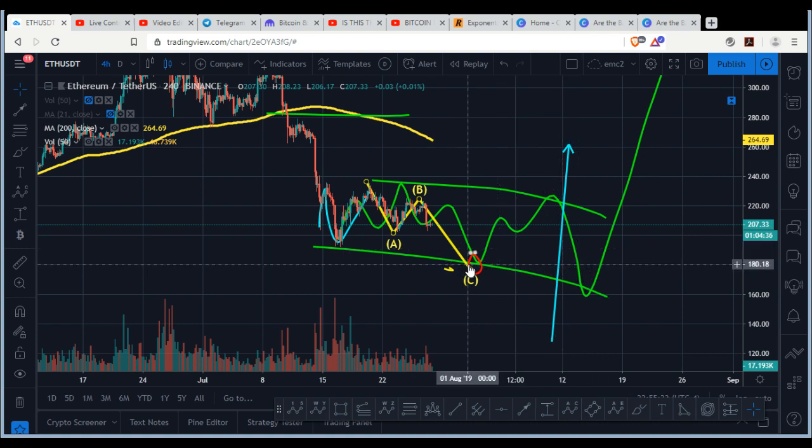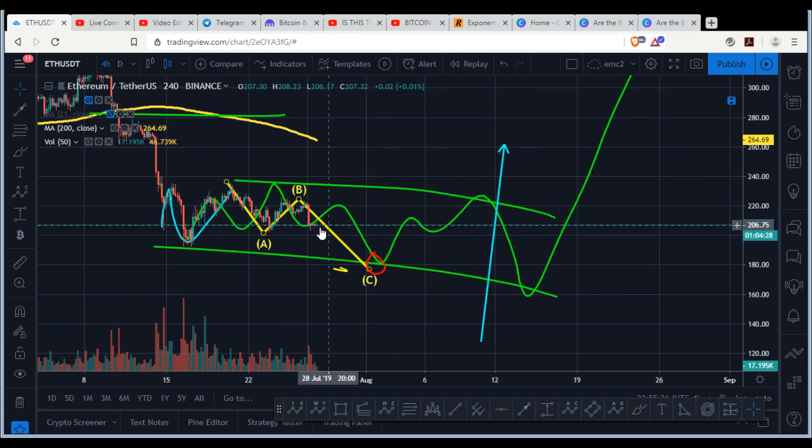So we're looking for Ether at like 180. Okay, 180 roughly, give or take, right? 180 to 170. It is playing out perfectly. It is giving us this flag. So we said Ether is gonna make another three-wave move to the downside. It is making the same move.